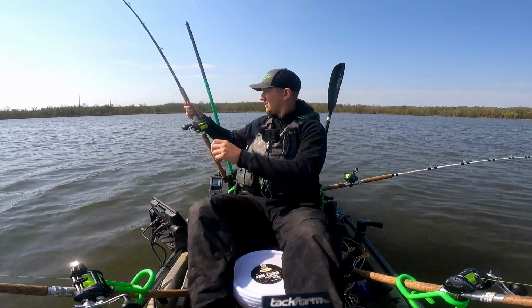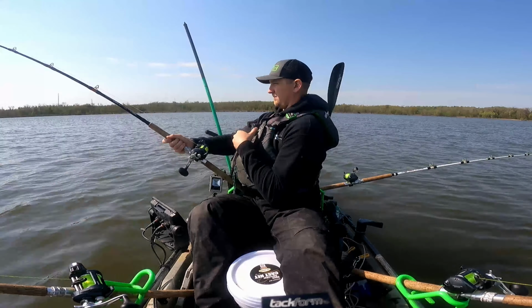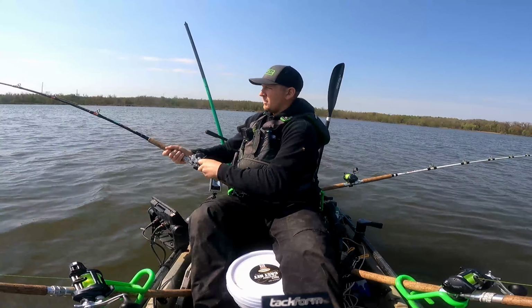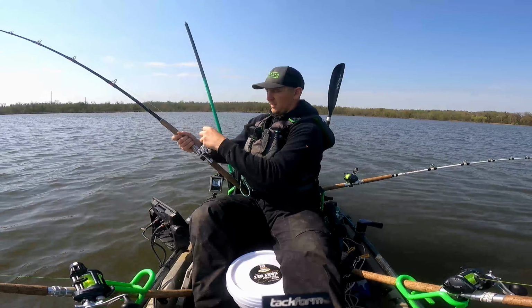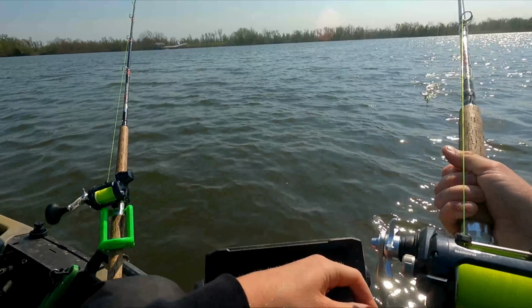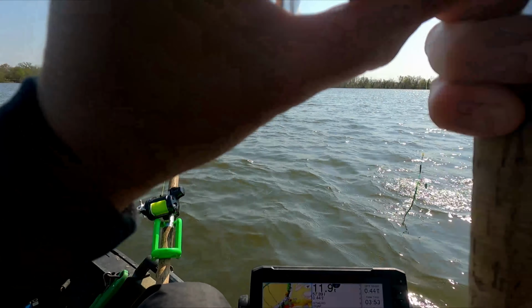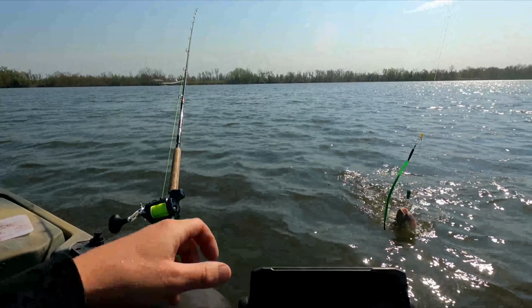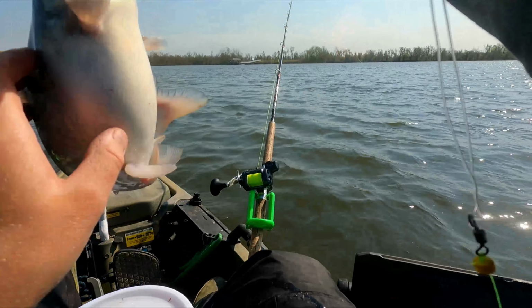All right, here we go. Looks like we got a fish on this side. Probably another small one. I'm just doing some drifting through here. I haven't done this in a while. I have picked up some big fish in this spot before, but we'll see what happens. It'd be good for slot fish, that's for sure. Although this one's not going to fit that ticket. Just a little guy.